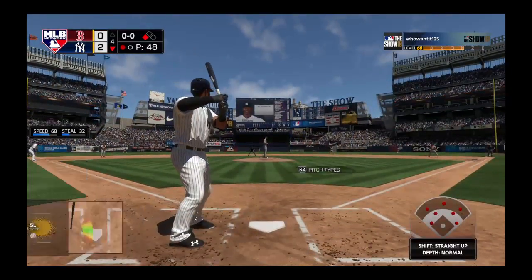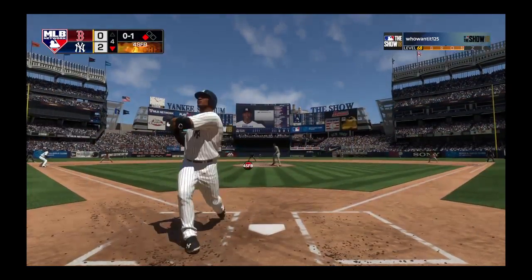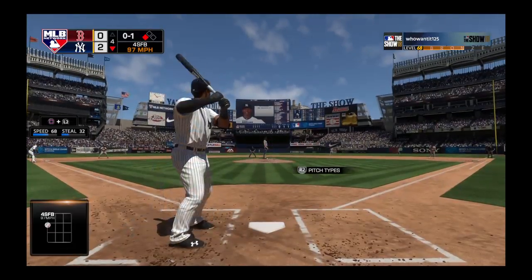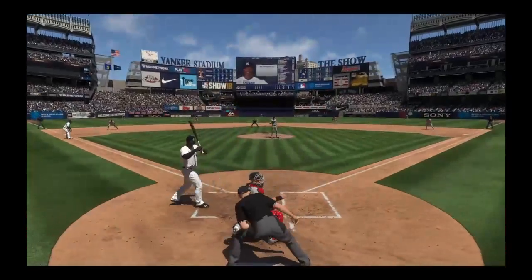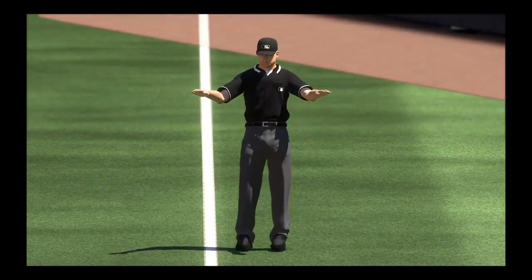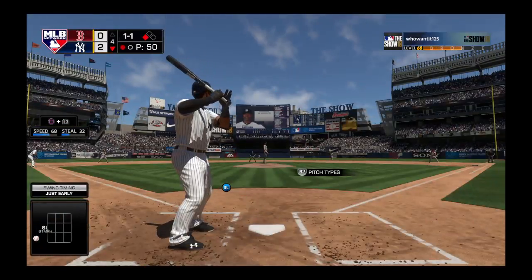Standing in, Miguel Andujar. He's 0 for 1 after grounding out in his only trip to the plate so far. Strike 1 to start the at-bat. Check his swing there. Did he go around? No, says the first base umpire. Ball one.